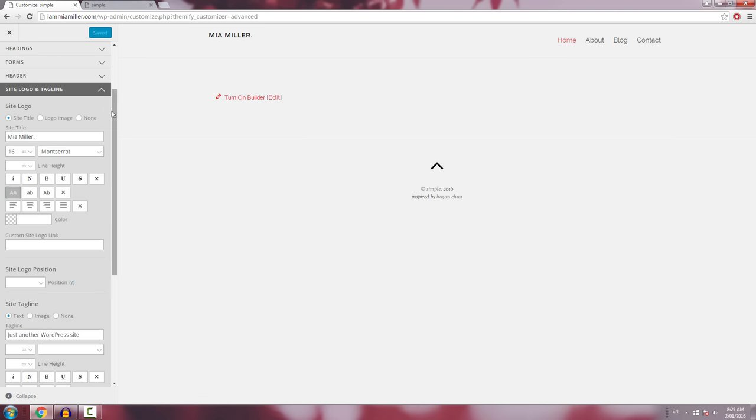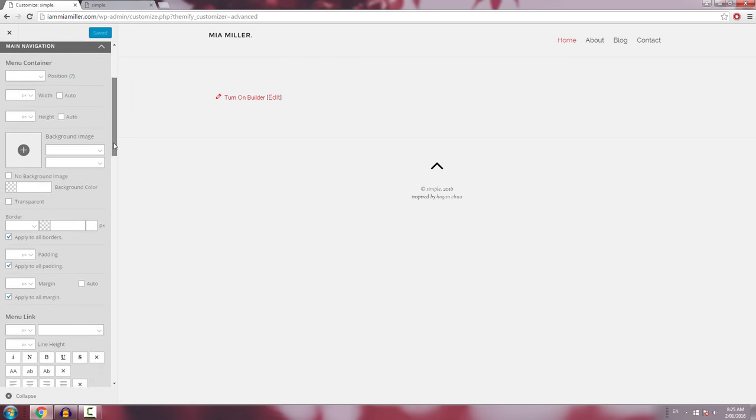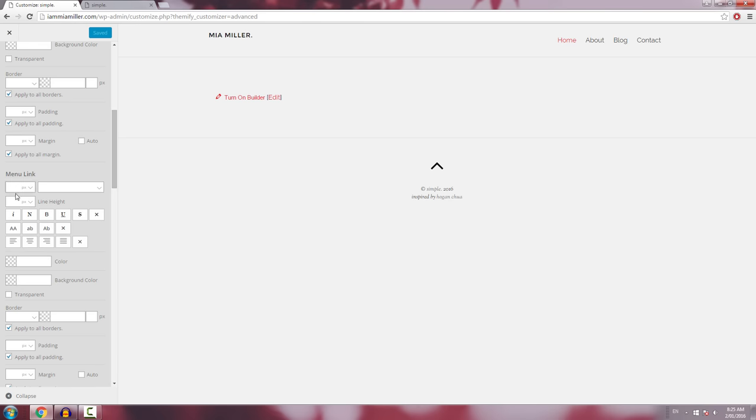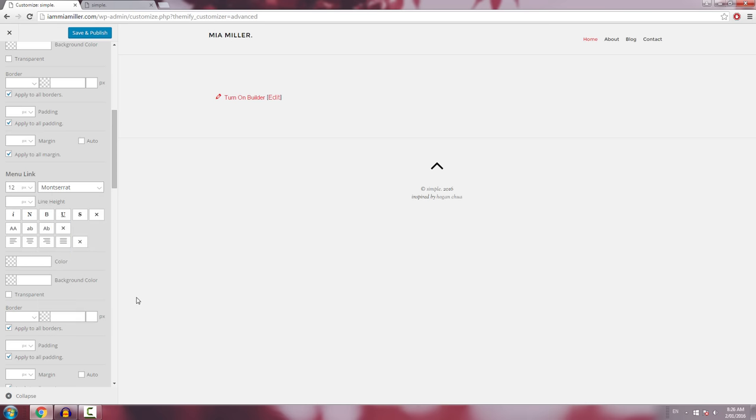So let's go save and publish. Now click on that. And basically we're going to go to the main navigation, and we're going to scroll down a little bit to menu link. And then we're going to change the size of that to 12 pixels, and also change the font to the same font. Okay, it's important to keep all the fonts the same. Maximum, I think, have two fonts, but generally just have one font for your basic headings and stuff like that, and then have another font for your body text. Okay, so don't make too many fonts. Now you can select double A for that as well. Okay, so that's all the same as well.